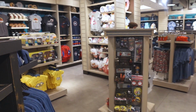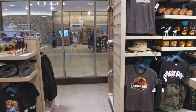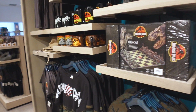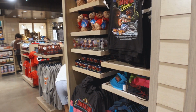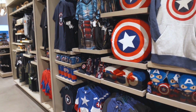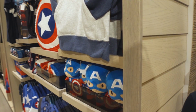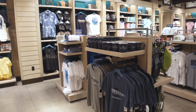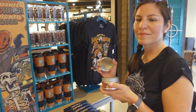So then you come over here and you have more of the traditional merchandise, Jurassic Park, Minions. This shirt looks familiar. Here's your retro Universal merchandise. They had a really big blast of that over the summer. They had the tribute store that was all retro. And then, of course, your Marvel merchandise. And if you forgot your swimsuit or any toiletries, you can pick those up here. They have a small section of toiletries.